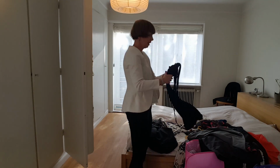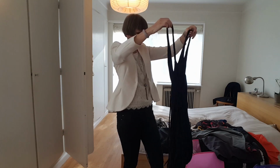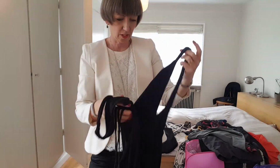Right, and my kind of strappy summer dress that goes over a white t-shirt. I will keep that for summer. Actually, there's a story behind this. Was it this one? Oh no, it's another one, sorry. I'll tell you that another time.